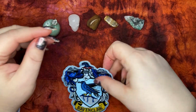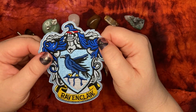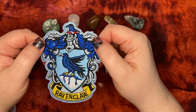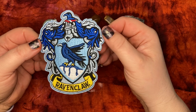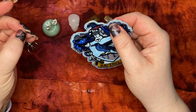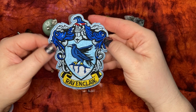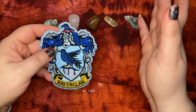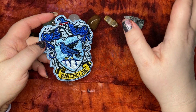For starters, I wanted to share this Ravenclaw patch with you. So remember the other day when I opened the Happy Mail from Karamia? This was in there. I don't know how I missed it. But remember, I was really tired when I had gotten this, so I hurried up and opened it. I couldn't wait till the next day to open it. So I opened it and then I left everything on my desk here and I went to bed.